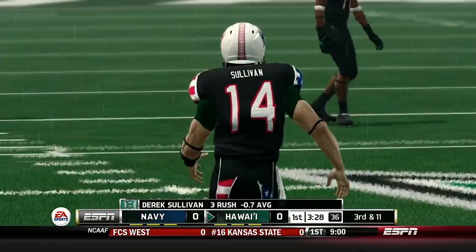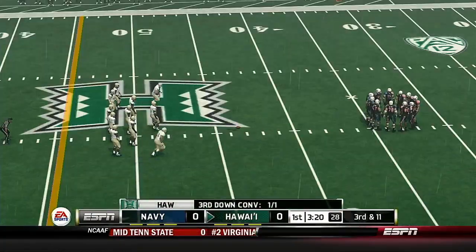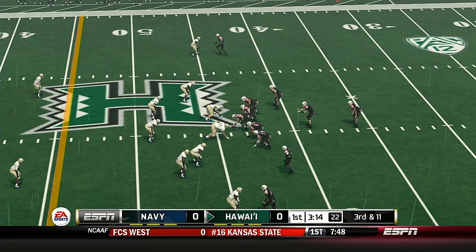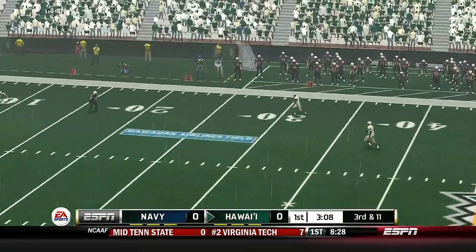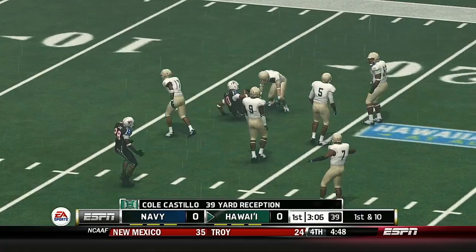That's a gain of two on the play. That makes it third and 11. Third down now, and they need to get it inside the 46. He wants it all going long. And he hauls it in. Tackle around the 17-yard line.